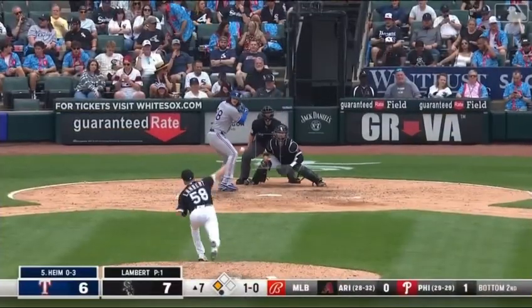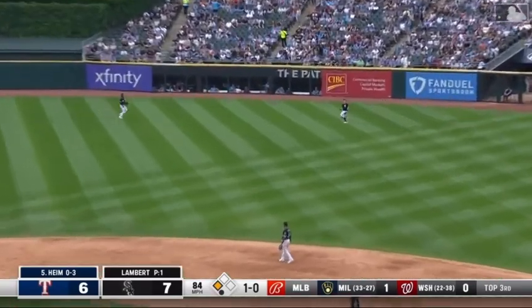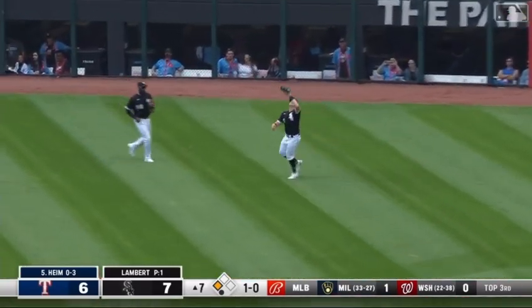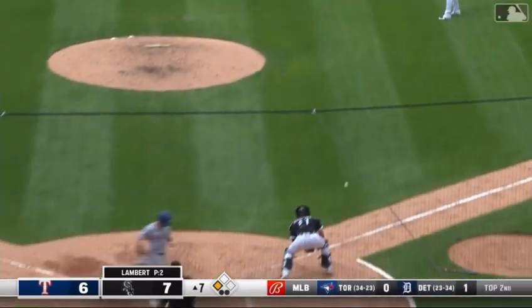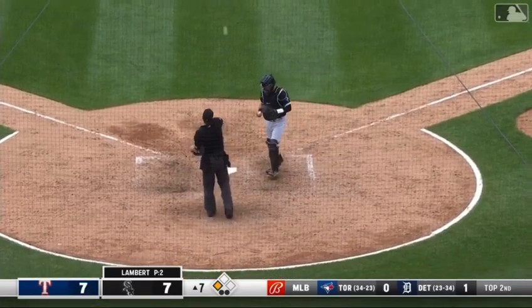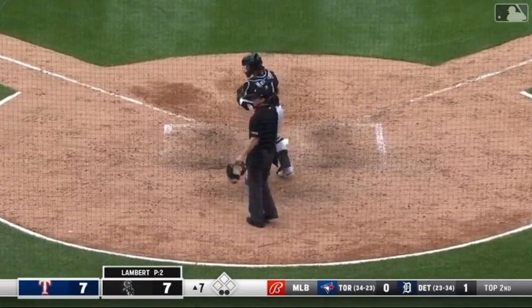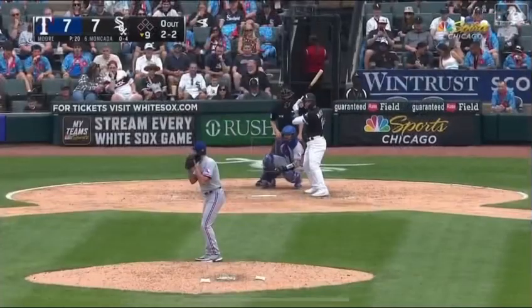In the 7th, and Heim lifts this one out into right field. Vaughn underneath it. Calhoun tags. Here he comes. The throw from Vaughn is nowhere close. A sac fly by Heim, and the Rangers have tied this game in the 7th inning. 7-7 the score.